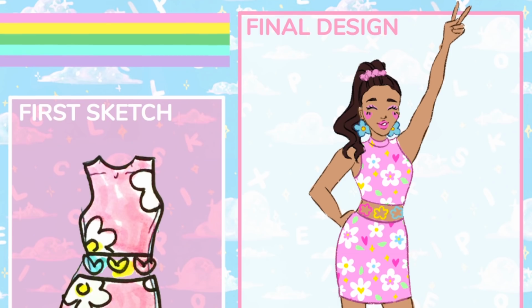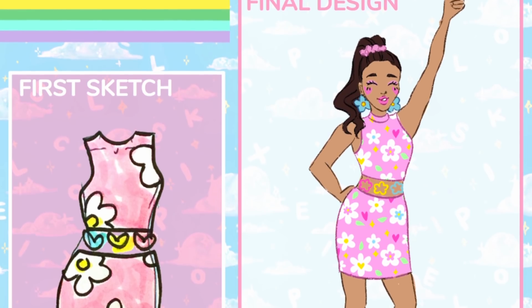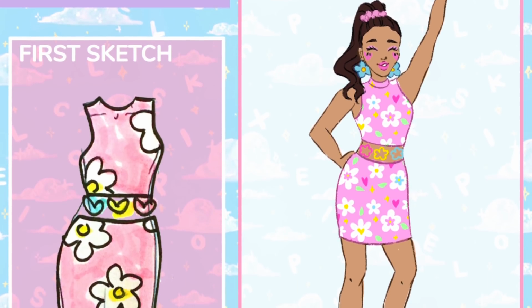This next look is really fun. Look number 2 is this Flower Power 2-piece set that is connected together on the waist with these rings.